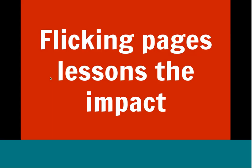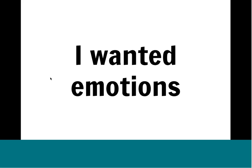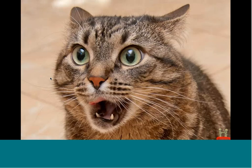So again, why not use a tool format? Well, I experimented with doing the flipping pages again, but I thought it lessened the impact because I wanted people to get very emotional about it. One thing leads to the other to make you realize that this is a big story, but there is, not necessarily a happy ending, but at least some hope at the end of it. And I wanted people to feel these emotions.